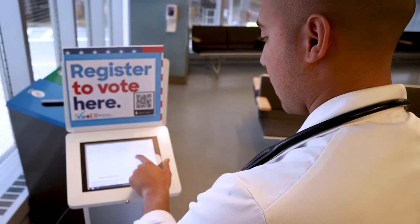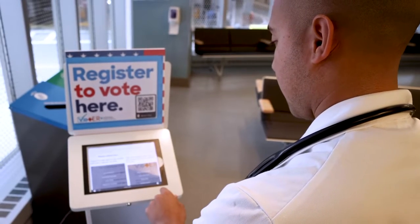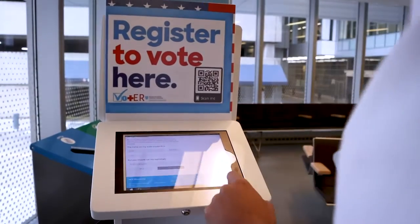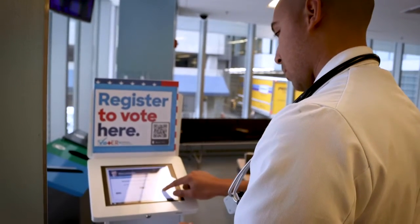In the United States, we're the only first world country where we've dislinked the process of being a citizen from the process of registering to vote. For us here, our goal is to make it easy for people to register to vote. When you come back to the basics, 50 million people in this country are not registered to vote.